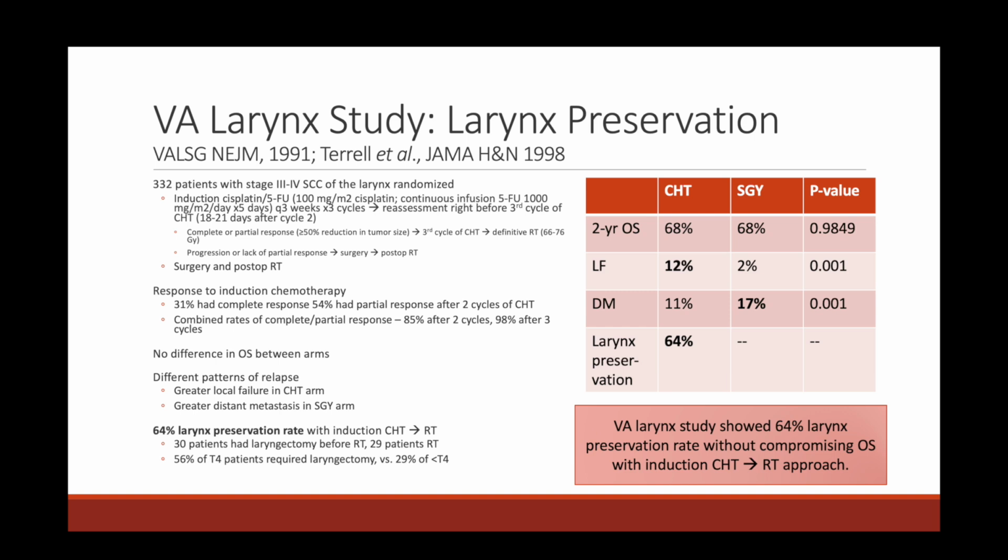So when they looked at their results, there were about 31% of patients that had a complete response to induction chemotherapy and 54% that had a partial response after the 2 cycles of that induction chemotherapy. The combined rates of complete or partial response were 85% after 2 cycles and 98% after 3 cycles.